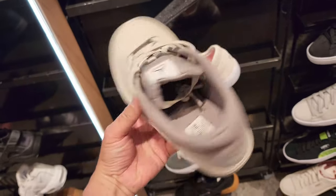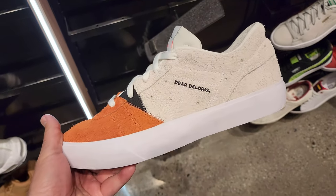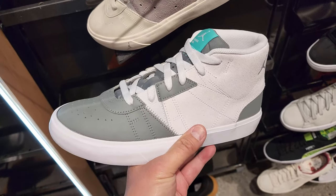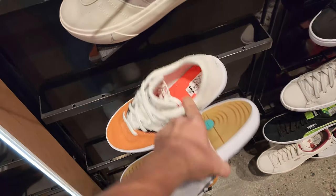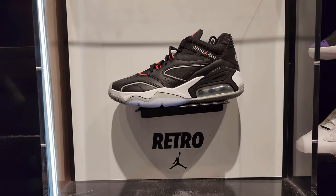Okay. This is the OG one. 0.2 is the Dear Dolores. That's his mom, right? Then one of the newer mids. $90 for these. I think 85 for these. 80 for these. Okay. Is that really a retro?